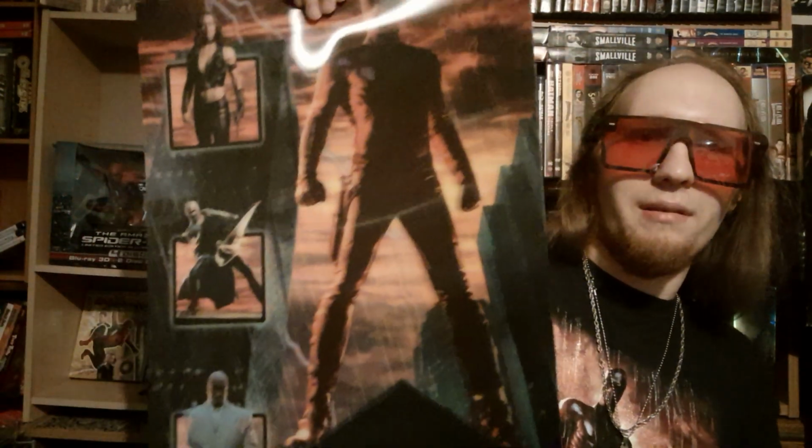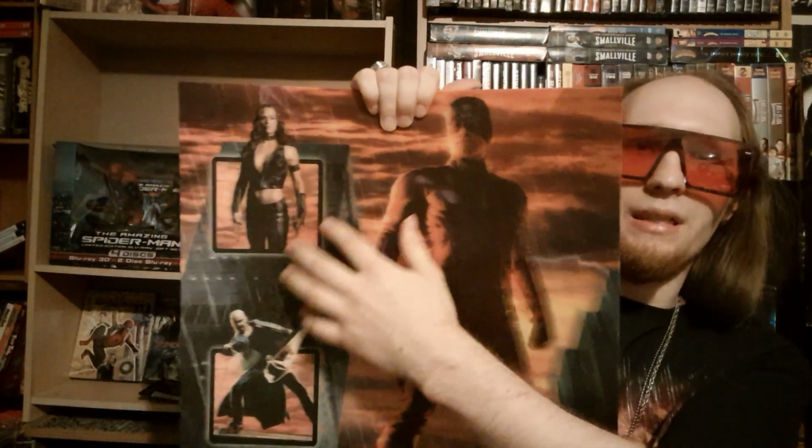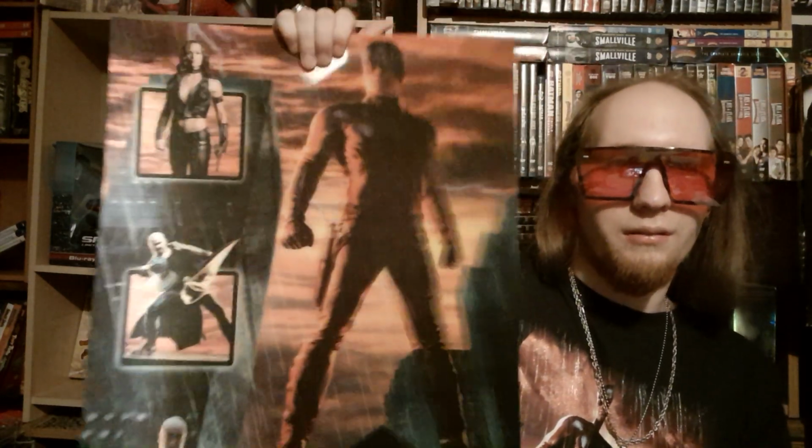And last but certainly not least, I threw in a 3D poster. I thought this would be a nice addition to the collection. This is just super cool. Images on there that I've never even seen before. The characters. So that's pretty cool.